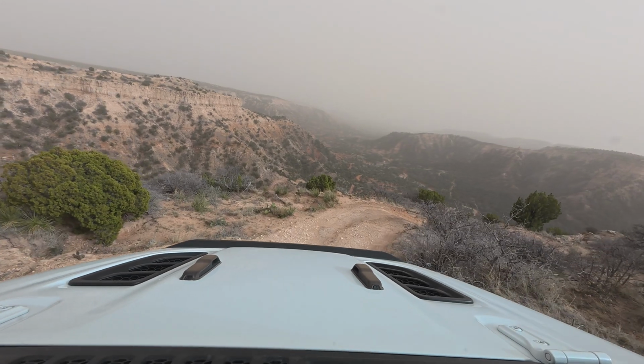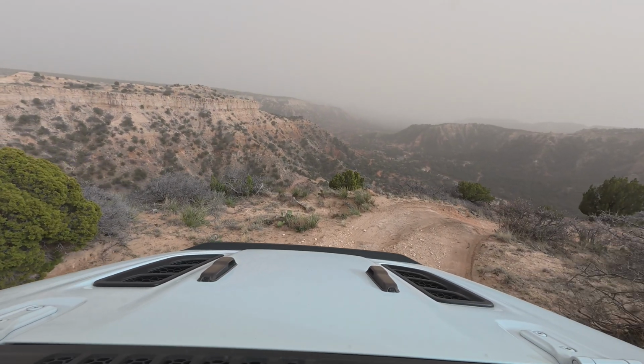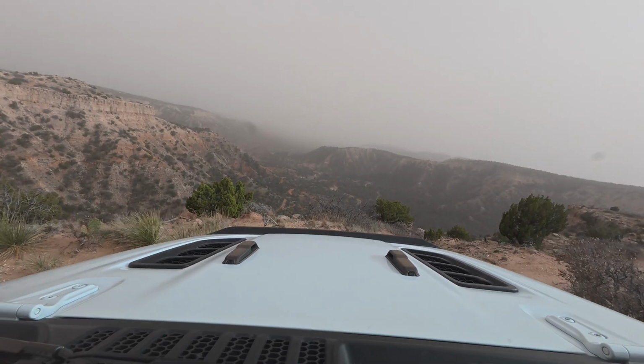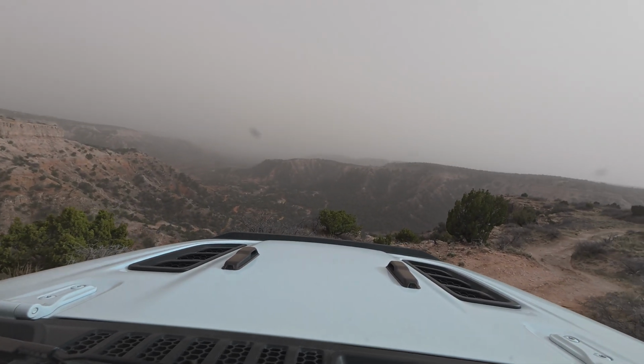So, making our way out of VR4 North and back down to camp. With the weather tonight, the gusts aren't going to let up anytime soon. Probably around midnight they'll go down into the 30s, but it's going to make for a rather windy night's sleep tonight. This would be quite the view if the dust wasn't here.